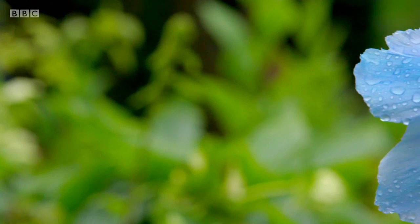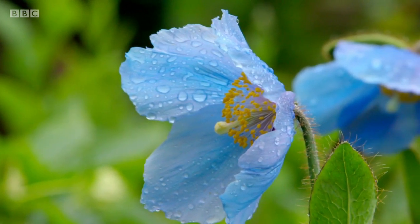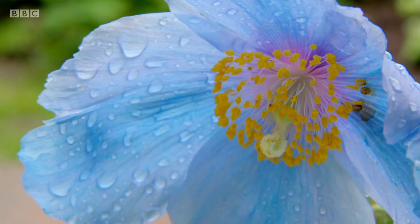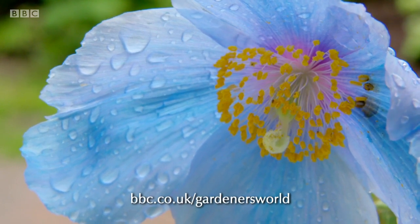Seeing rhododendrons in flower on that scale is always an incredibly dramatic, rather awe-inspiring thing. I mean, if you want to experience either Ramster or any of the gardens open in your area, do go along. And the National Garden Scheme is having a big celebration over the bank holiday weekend. For details on that, you can go to our website.